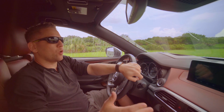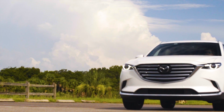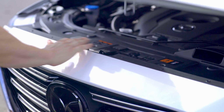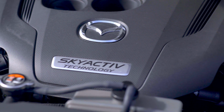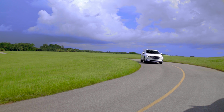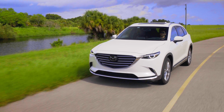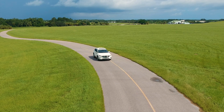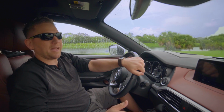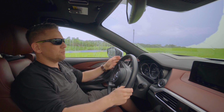Now, when you hear 3-row crossover and 4-cylinder engine put together, you might think the Mazda CX-9 is a big slow pig. But actually, this has a turbocharged 2.5-liter 4-cylinder that makes 250 horsepower and 310 pound-feet of torque. That is a respectable amount of torque out of a 4-cylinder, and for this size vehicle, it is perfect. With that 310 pound-feet of torque, you get V6-like pulling power that allows this thing to tow up to 3,500 pounds, while also getting 23 miles per gallon combined with all-wheel drive and 24 miles per gallon combined with front-wheel drive.